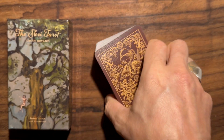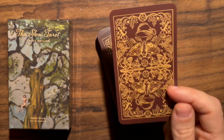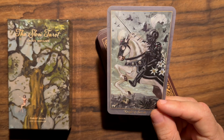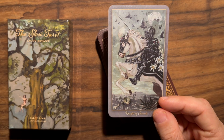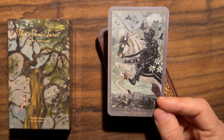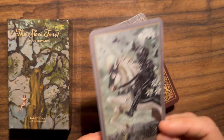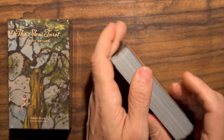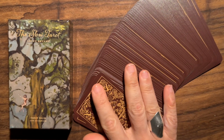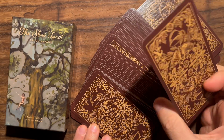And card size is regular card size. I don't need to compare it to any other because it is regular card size. And when we look at the colors of this deck, they just look very winterish to me. So that is why it made it to number 5. They look like they're just pieces of artwork in your hands. This is the Knight of Swords. And if you want to do a spread with this, this works just beautifully. Look at that. Yeah, because of the cardstock. The cardstock lends itself to beautiful spreads like this.